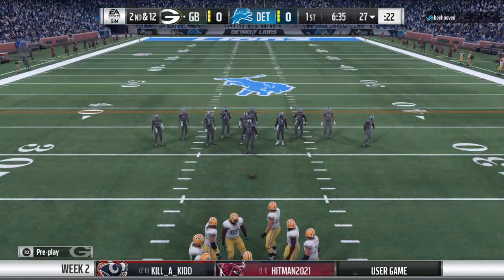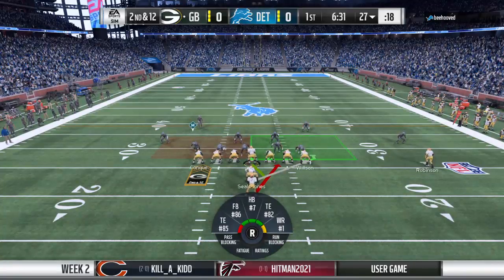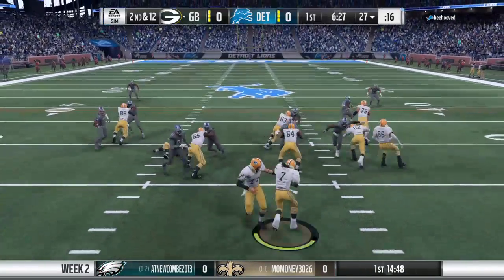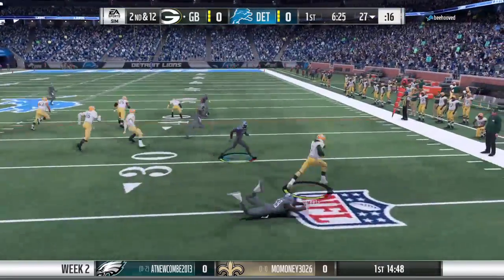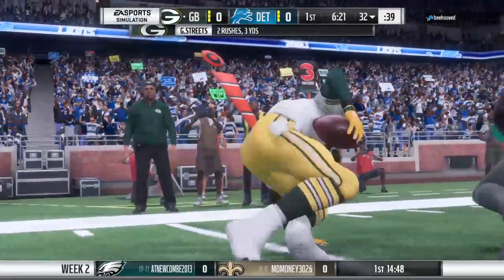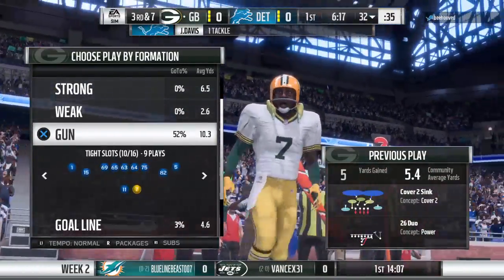It's already 2nd and 12. The defense hoping to push them back more. Now a handoff looking right. And he'll push his way forward to about the 32. It'll be a gain of 5, and it's going to bring up a 3rd and about 7 left.